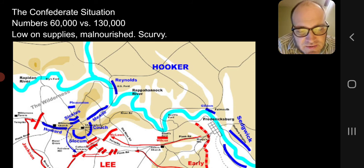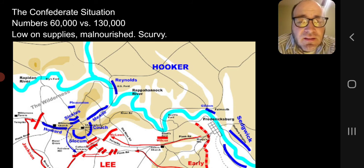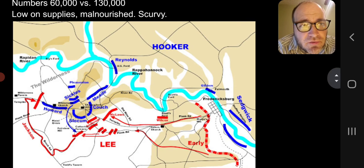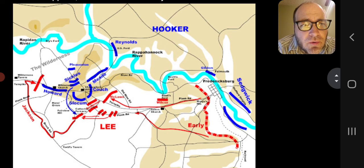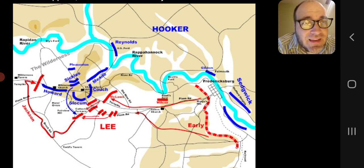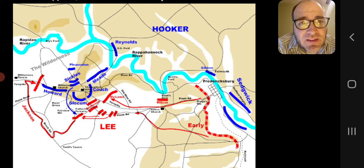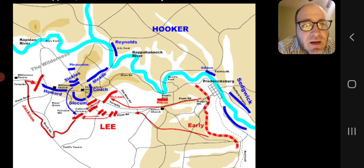In fact, the situation was so dire that one of the reasons that Lee's numbers are so low is that he sent one of his best generals, Longstreet, with I think 2 corps, down to southern Virginia to forage. So he was down there trying to gather as much food as he could, put it on wagons, and bring it back up to feed these armies when this battle is engaged.